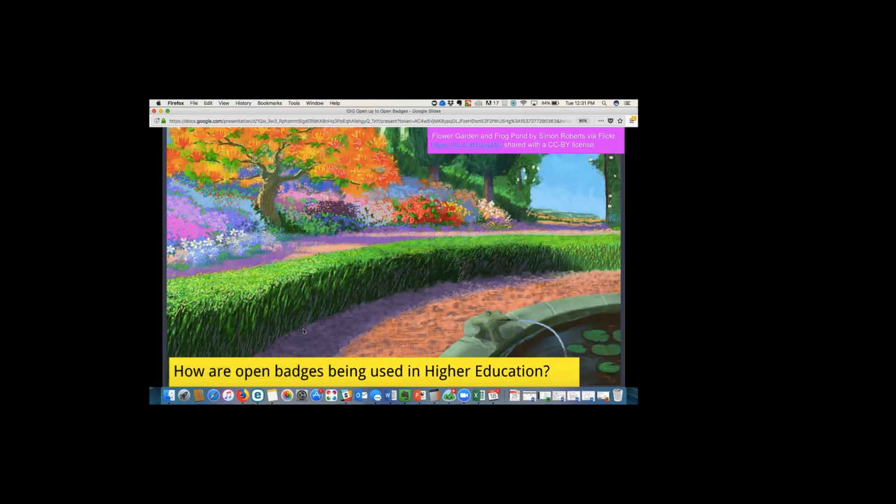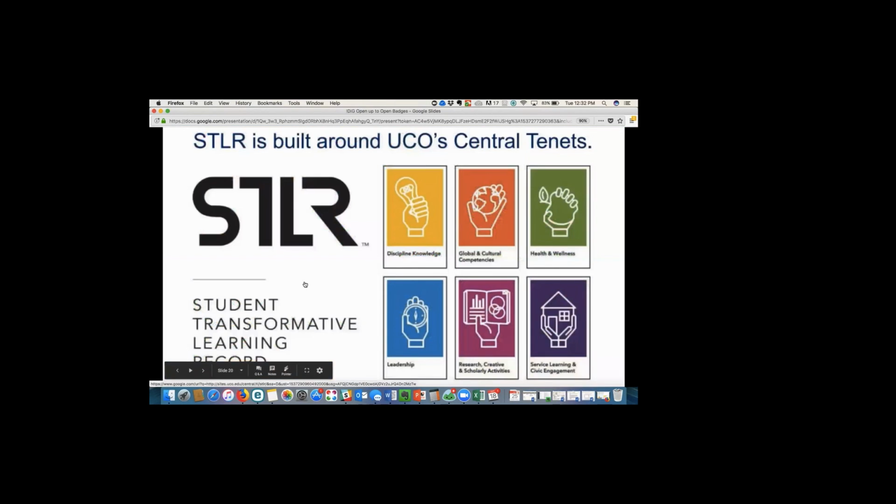So how are badges being used in higher ed? I liken the landscape to being made up of many gardens, and it's really up to you. There are so many different ways. Continuing ed seems to be leading the way in Ontario, at least. But there's also faculty development, workshops, self-study, workplace experiences, lots of really good examples. I'll go through a few of them, but if you want to know more or get in touch with any of the people involved in these initiatives, just let me know, because I pretty much have a contact at every one of them. And they're all really open and sharey, which is great.